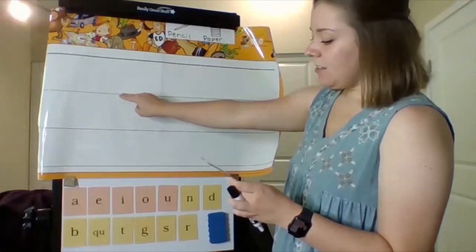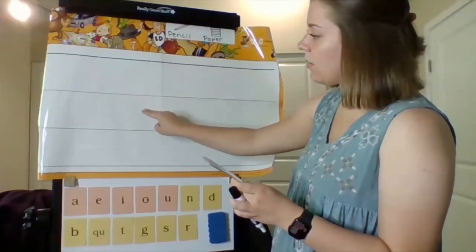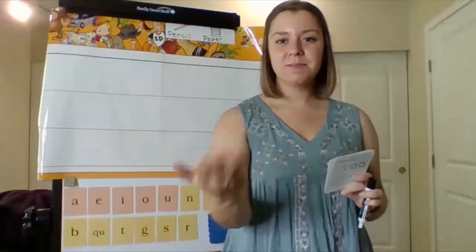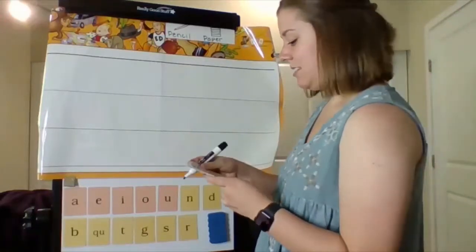Point to the plane line, go down to the worm line, trace back up to the plane line and curve all the way around to the grass line. P, pan, p. Okay, my friends, get your pencil. We're going to repeat after me.